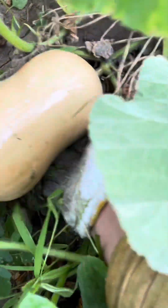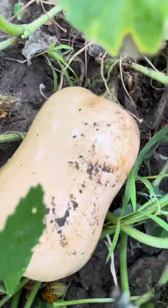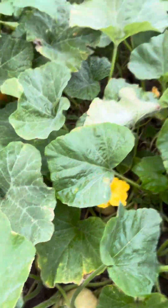Wow. Oh my god. This one is big. Look at that. It's big. Alright. This one is good. Okay. Oh, wow. These are nice. Look at that. Oh, my God. Okay. Should we see more here? Oh, that one's ready. Those two. I'm gonna get those two. See, the more you pick these, the more they grow. Yeah. Oh, that was easy.